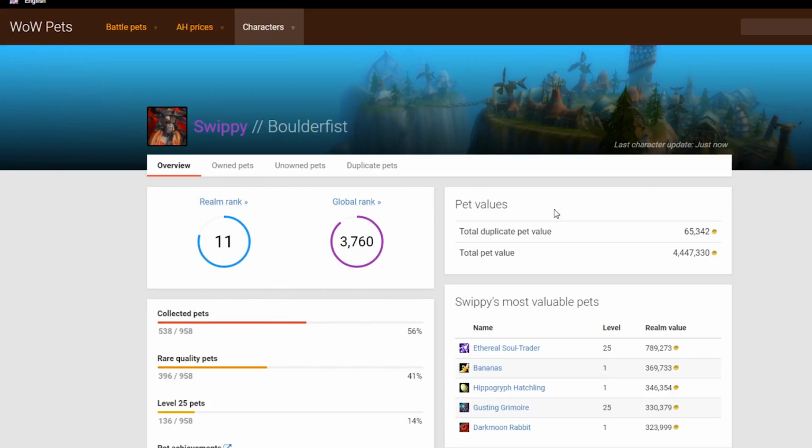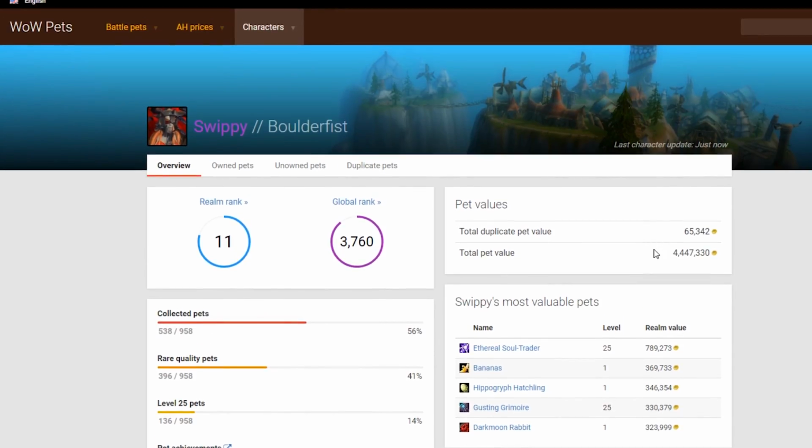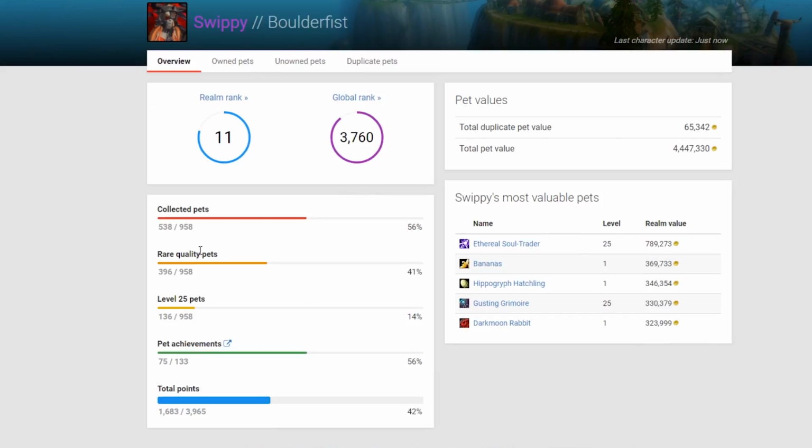My realm doesn't really care about battle pets a whole bunch, but I've got 4 million gold worth of battle pets. I've got 65k in duplicate battle pets because I may or may not have sold off all my duplicates in order to buy Destiny 2 from WoW tokens. So yeah, I'm going to be streaming Destiny 2 whenever it comes out. Woo! But you can see what your most expensive pets are and how many you have that are level 25. I'm a scrub, so I only have 1/10 of the potential battle pets leveled.